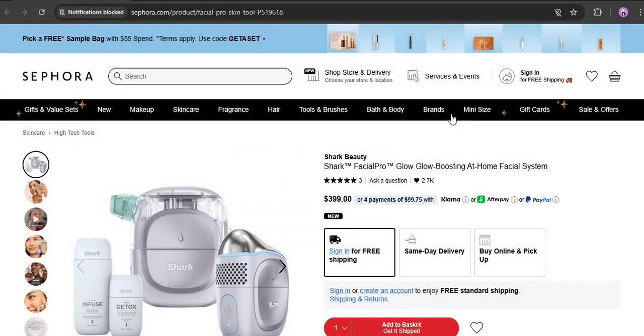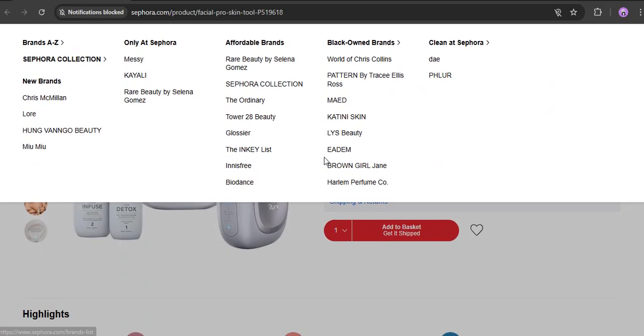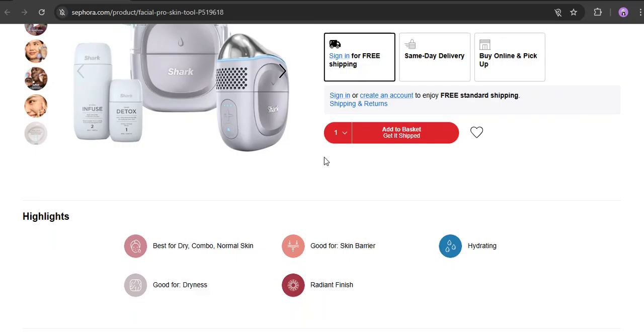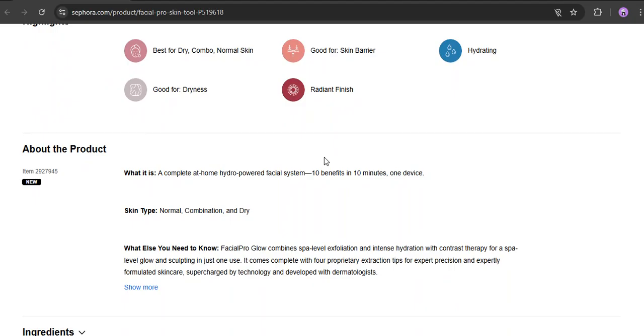Okay, today we're shifting gears a bit, looking at something pretty high-tech for your bathroom counter, the Shark Facial Pro Glow. Right. And the big question, the one our source material really digs into, is simple. Can this thing actually work like a spa facial? Or is it just an expensive gadget? Exactly. So the mission for you, listening in, is to get the key facts fast. Is this worth your money or not?